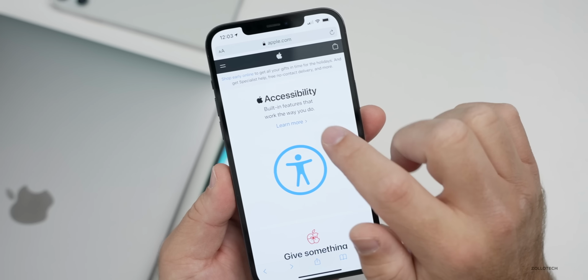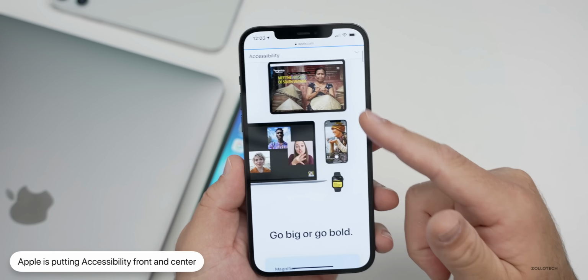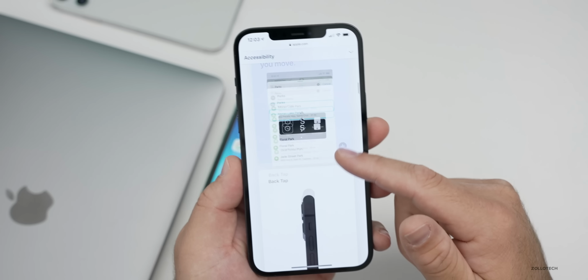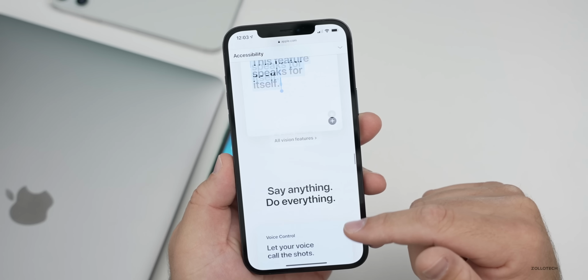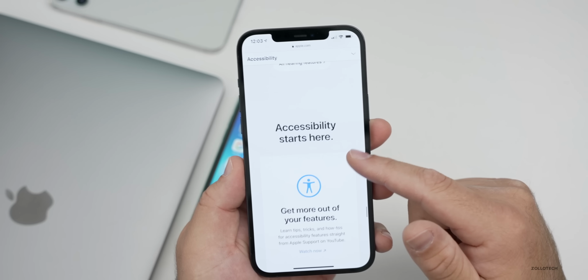It's got built-in features that work the way you do, and they really focus on everything they offer now. Now, that doesn't mean they can't make improvements, but they're showing what they have right now for everything from larger text to back tap to hearing and more. So you can see all of the different current accessibility features, learn about how they work, and it's just something that Apple's focusing on and showcasing.